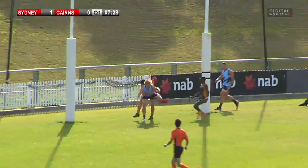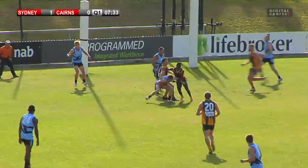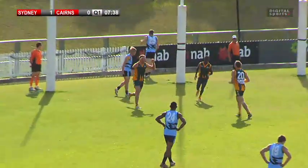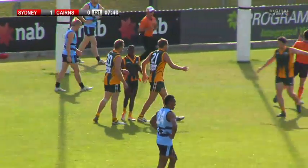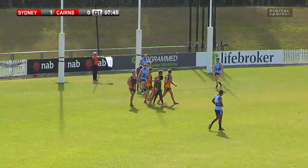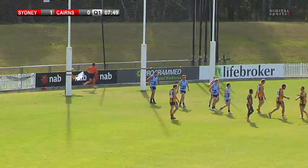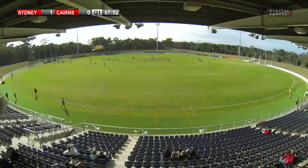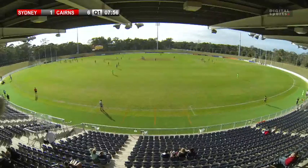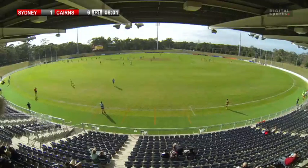Going back on the ball was Nichols. He's tackled out of it, and they've come back on a good smother there off the boot. The Sydney boys have done well here, but they've got themselves into a bit of trouble. Round the corner there, it's a fantastic shot on goal, and Cairns have got the first on the board off the boot of Sean Knott. Sean Knott gets the first goal on the board for the Cairns side.